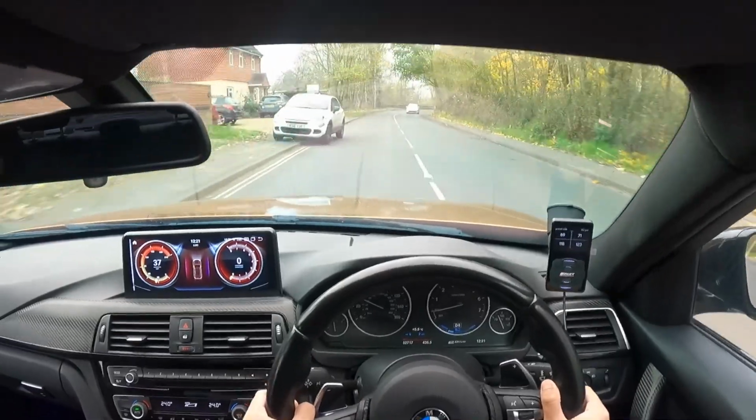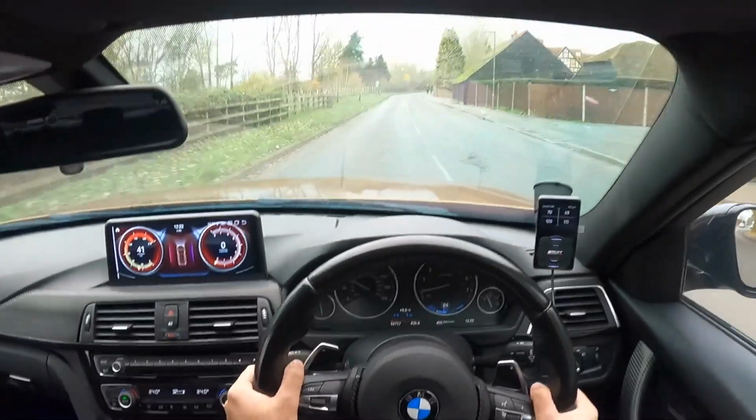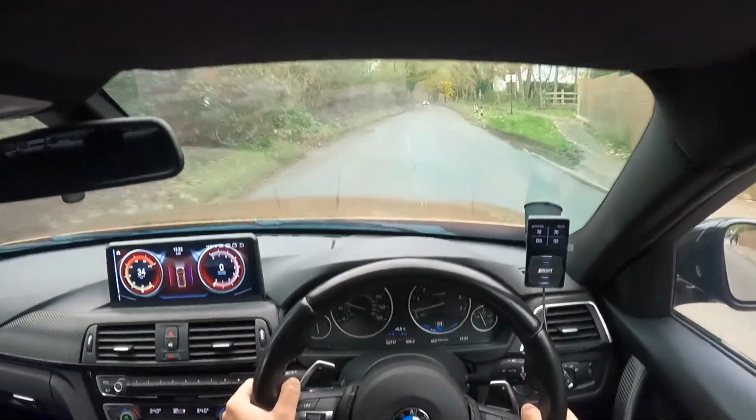It's not going to be worth the money. You should get a B58 next, shouldn't you? Yeah, now that they've gone down a little bit in price. Same with S55s as well. Yeah. But we'll see. I'm going to hold on to this one for a bit.